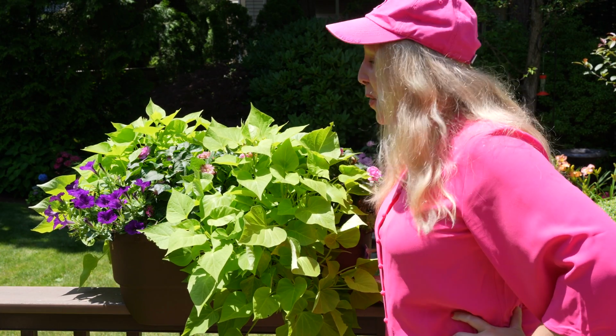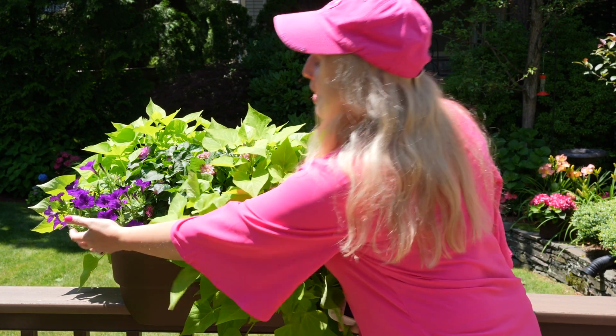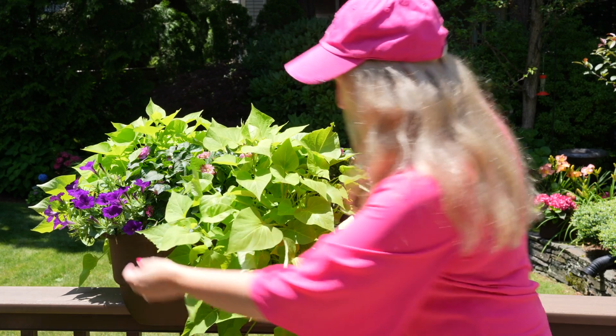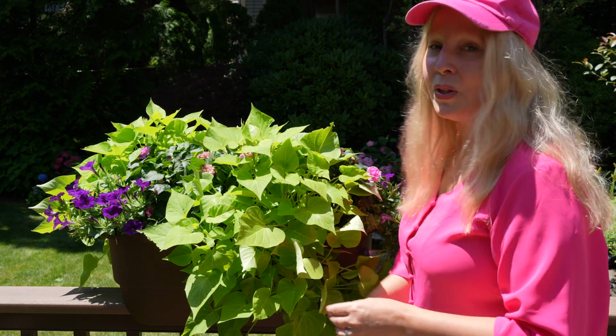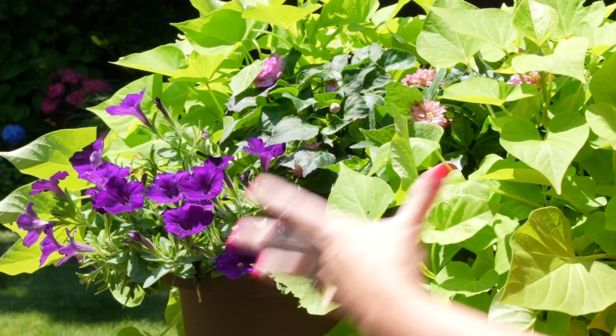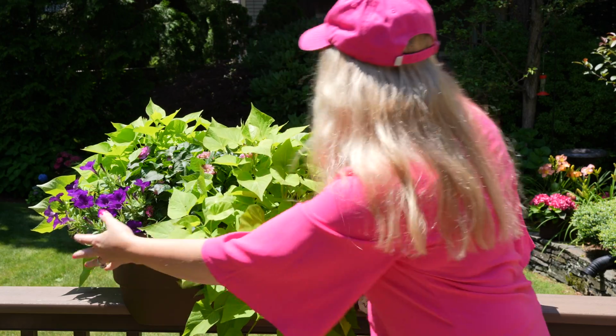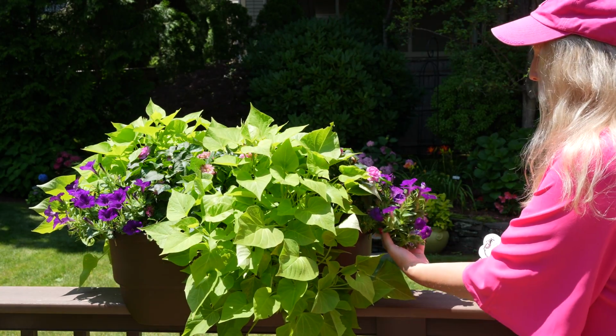So for our third deck railing planter, I think my favorite piece of this is this beautiful velvety petunia, and this is Supertunia Royal Velvet, and that just describes it so well, that deep royal purple color, and it's just velvety. It is starting to cascade here. I have some on this side.